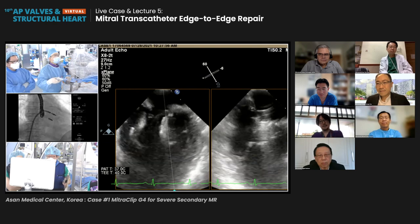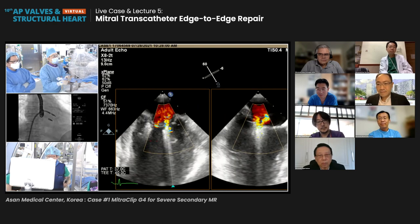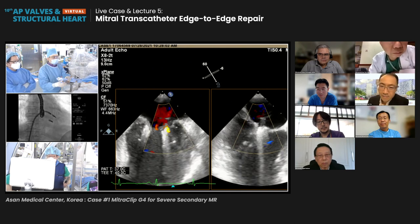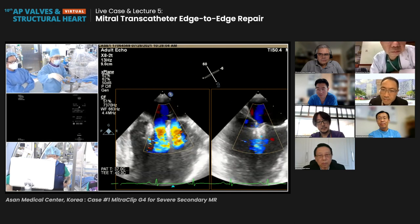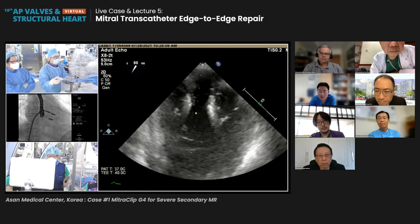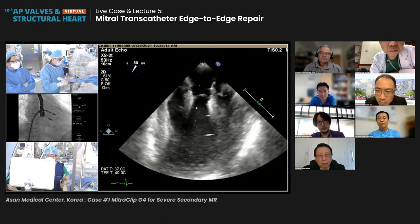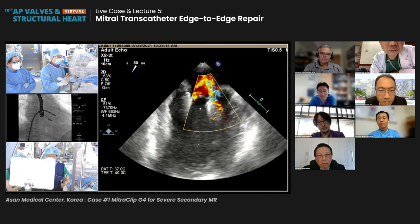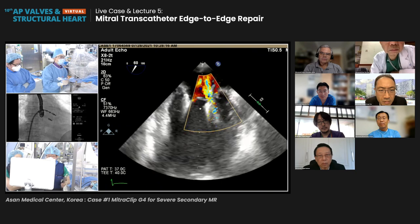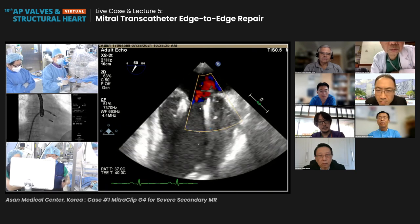This is the 60-degree close of the NTW clip. I think we should move the clip slightly more laterally, to catch. Okay, I'll move a little bit more laterally. How about here?